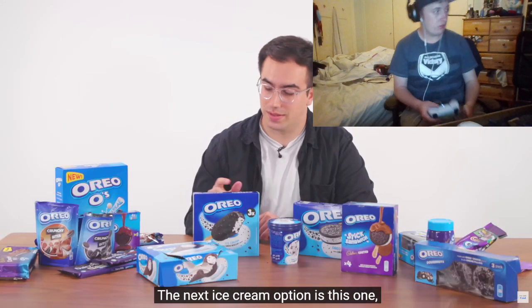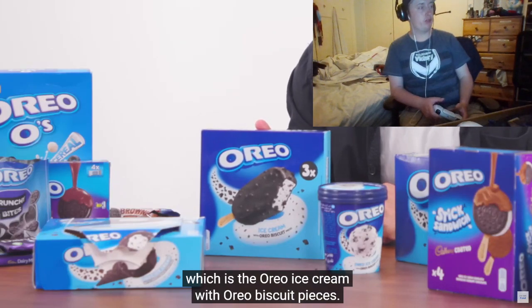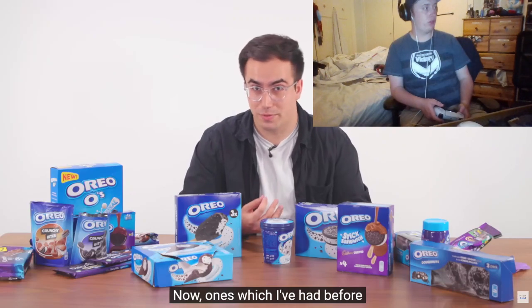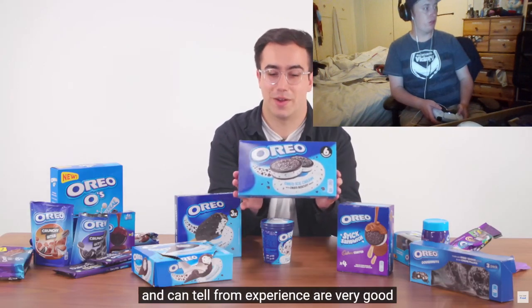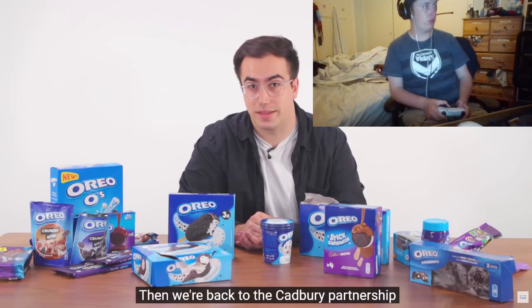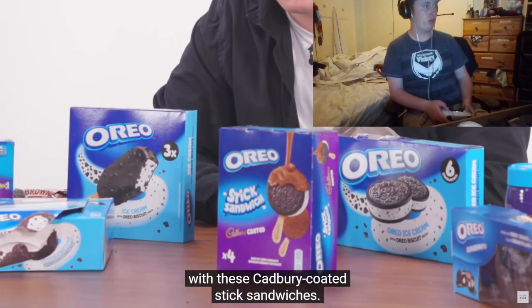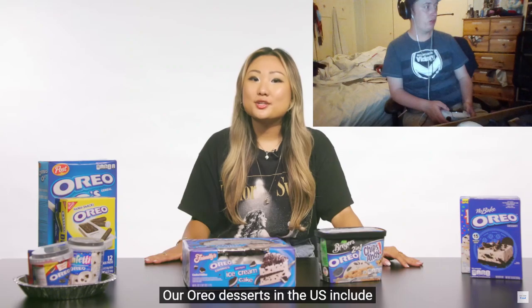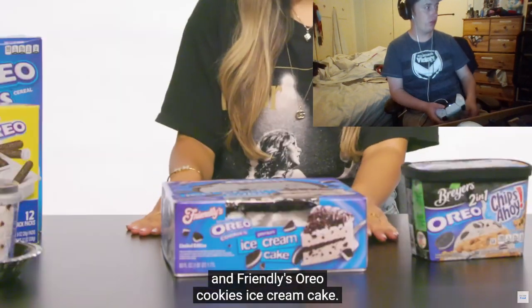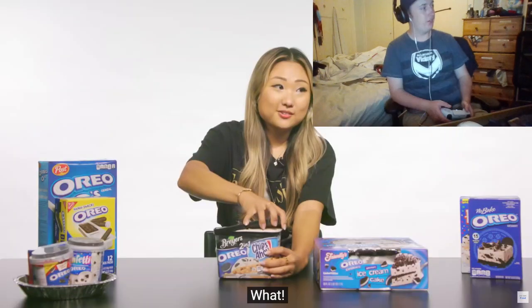The next ice cream option is this one, which is the Oreo ice cream with Oreo biscuit pieces. In the UK, we can also just get a tub of Oreo branded ice cream. Now, ones which I've had before and can tell from experience are very good are these ones, which are the Oreo ice cream sandwiches. Then we're back to the Cadbury partnership with these Cadbury coated stick sandwiches. Our Oreo desserts in the US include Breyers Oreo Chips Ahoy ice cream and Friendly's Oreo Cookies ice cream cake.